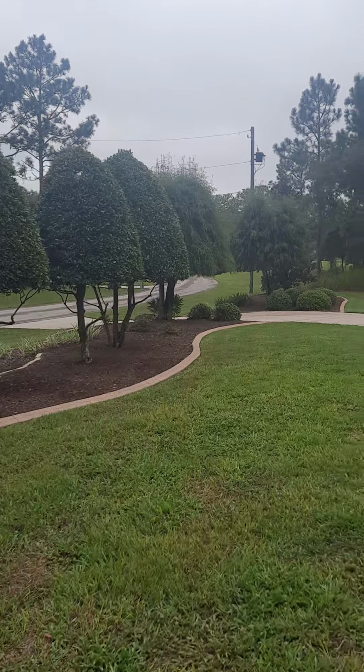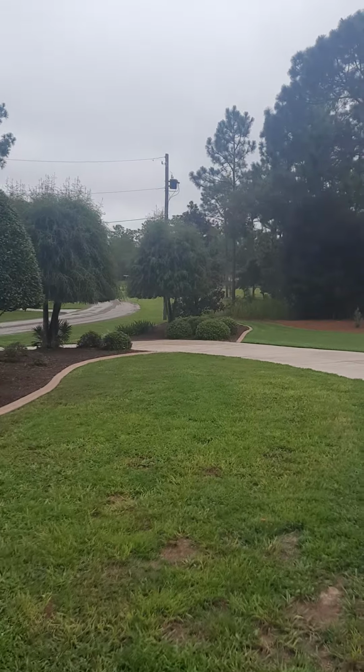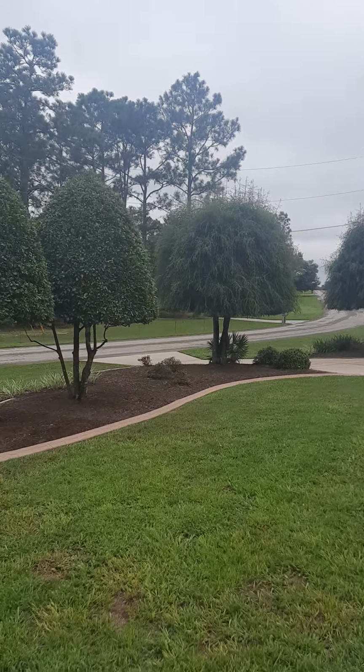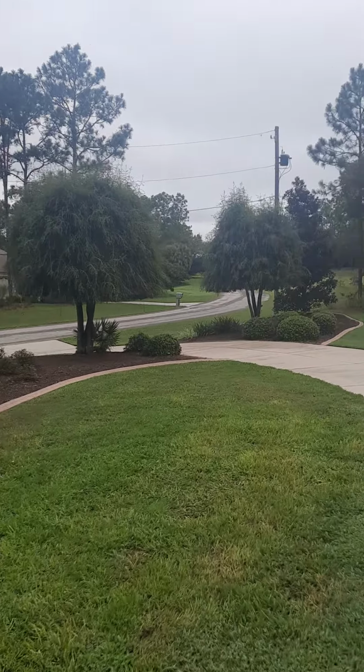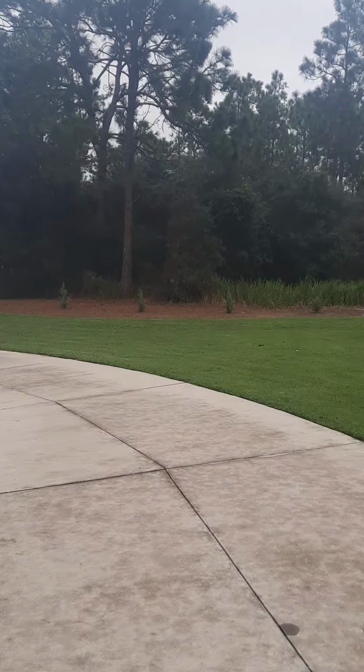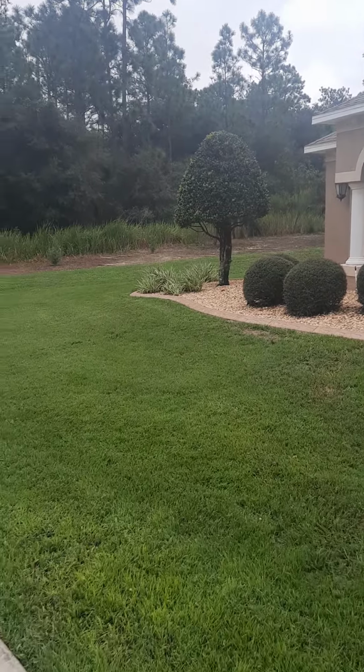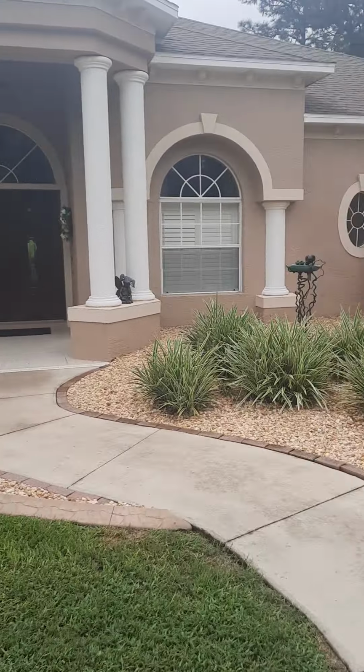Still trying to get good grass, so I use Lesco products, and one of the things they sell is a weed killer that doesn't harm the grass. So there's temporary spots right here that are kind of brownish, but that's fine.